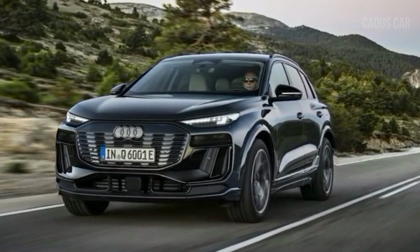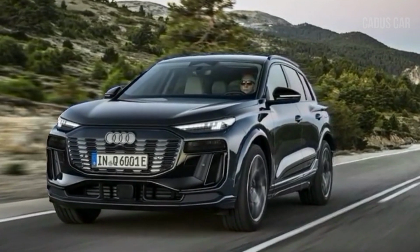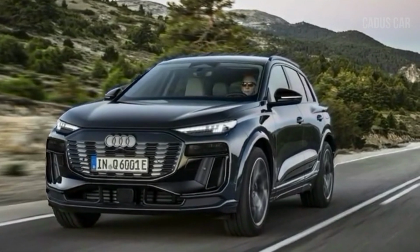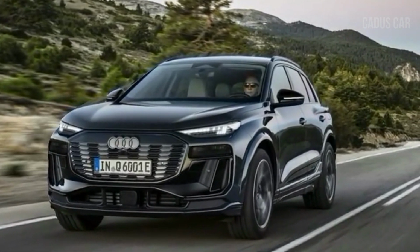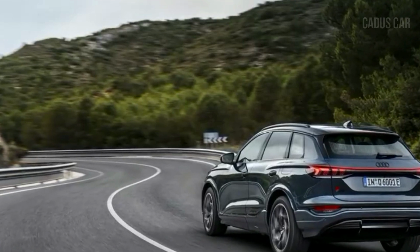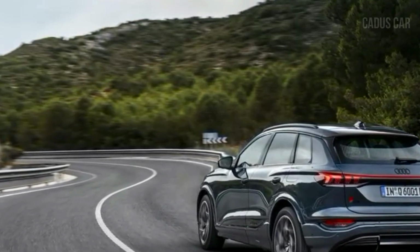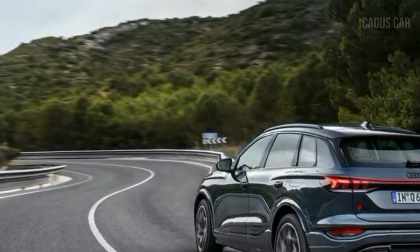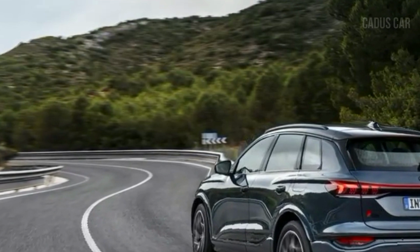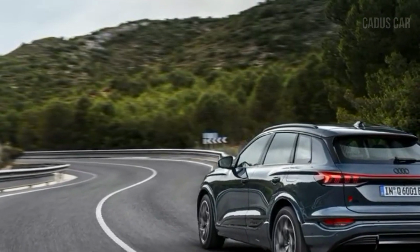Mechanically, the Q6 and SQ6 differ from the Macan EV in their lack of available rear-wheel steering, as well as Audi's use of an induction AC motor in front and a permanent magnet synchronous AC motor in back. The Macan employs permanent magnet motors front and rear. The Porsche also features a repositioned rear motor assembly that should lend it a slightly stronger rear drive handling balance.